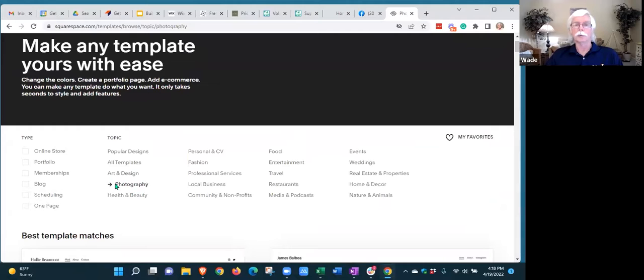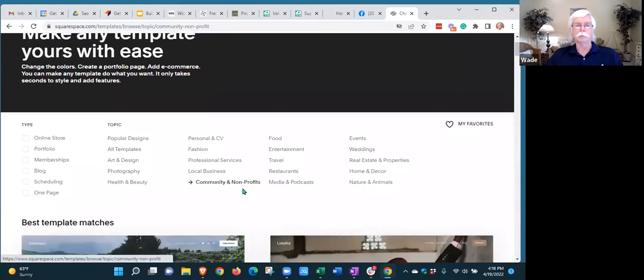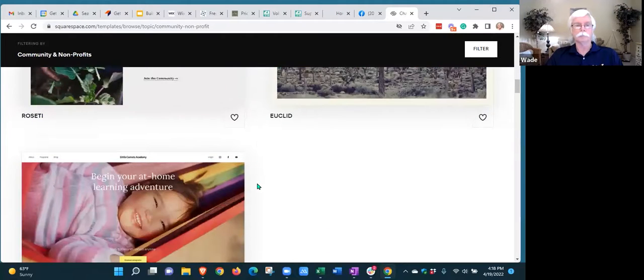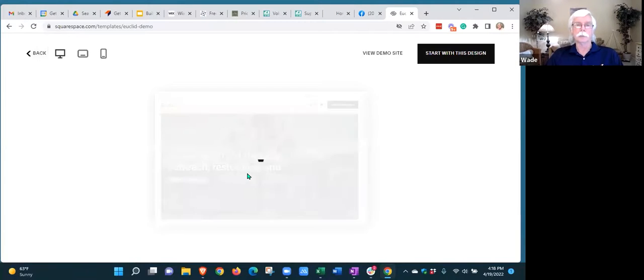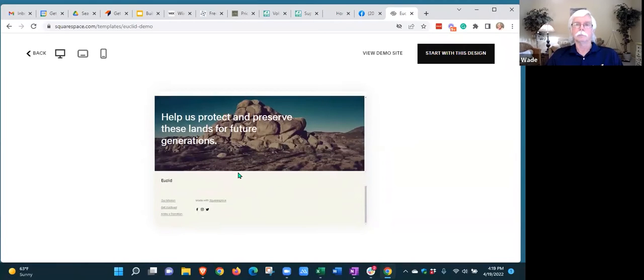So this is just a tool that they've got to help you find what you're looking for. We talked about not-for-profits. These are community and nonprofits. So these are websites that would be useful if you're in that category. And when you're looking at one that you think might be a good fit for you, you can just click on it and do a preview. So you can see what it looks like, see the other pages that come with the template. You could even view a full demo of it.